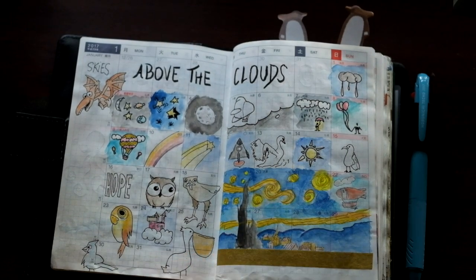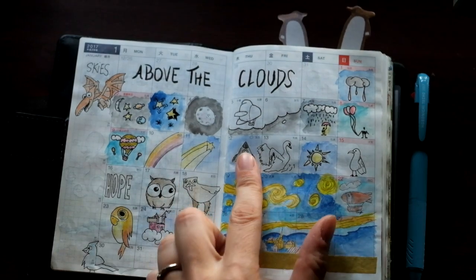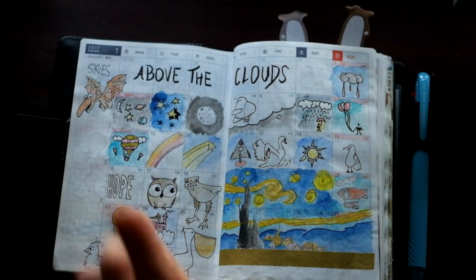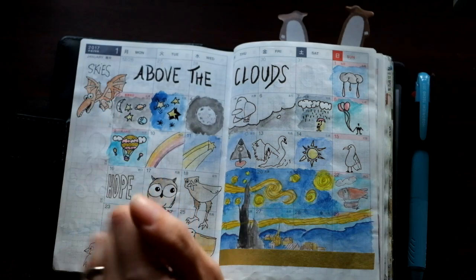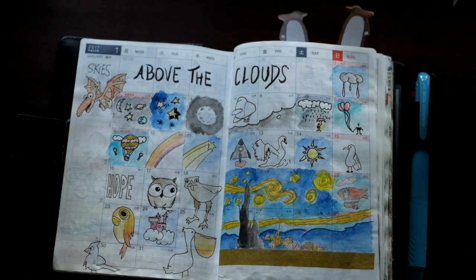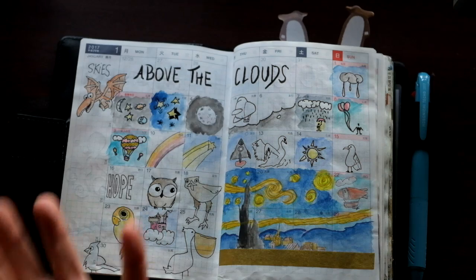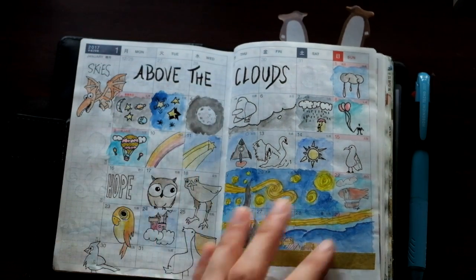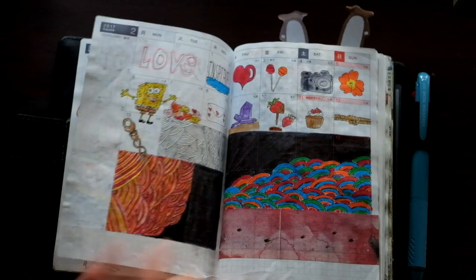Then January came and I decided to do skies. Water skies, why not? And I'm sorry, I got to January, it still wasn't January, and I decided to do skies. So I started drawing some stuff, and then finally when January 1st came around, the Hobonichi challenge came out, and it was the same as what I had done, above the clouds. There were more birds, I guess. So this page is a little bit of a mix of both.